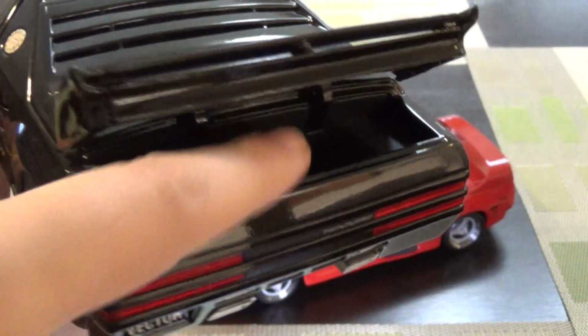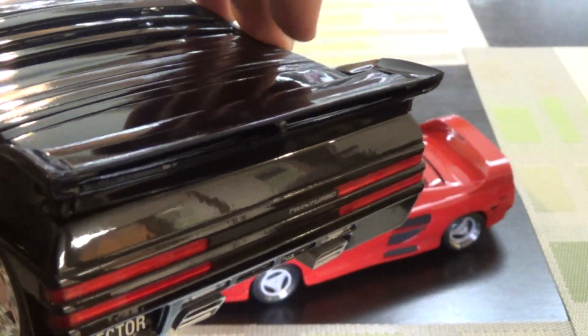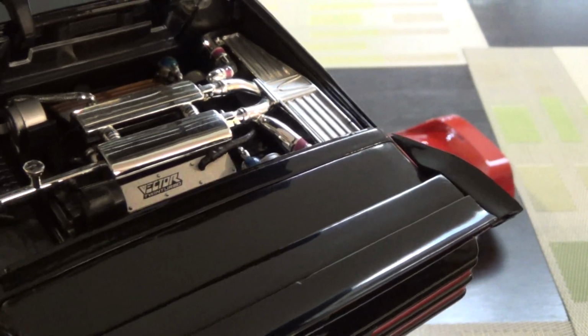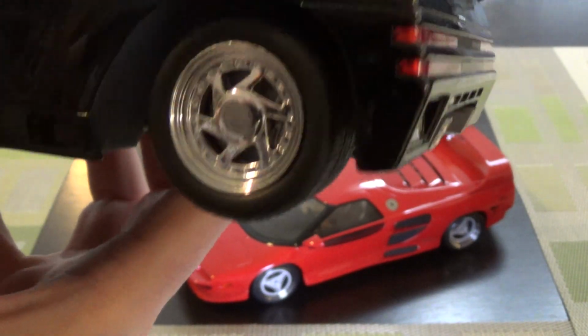This is not carpeted. This does have access to the engine, if I can open it. So there's the twin turbo V8. I don't even know that they made 20 of these cars in real life. They just did not make many.